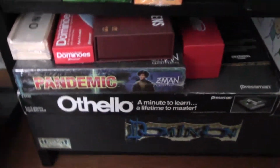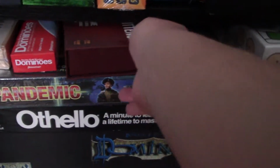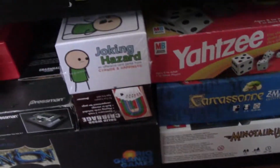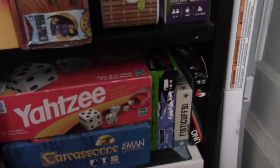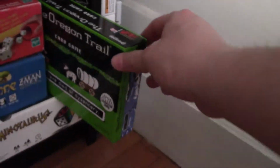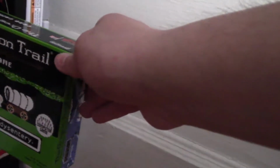And then we have some of the other more regular games like Exploding Kittens, which I also kickstarted, Othello, Dominion, the big box, and Joking Hazard. Some of these I haven't opened yet, just because I haven't had time to play. Yahtzee, Carcassonne. We got an Oregon Trail game, which I got for the wife for Christmas. It looked pretty cool. It was a Target exclusive. It was only 10 bucks. I said, what the hell?